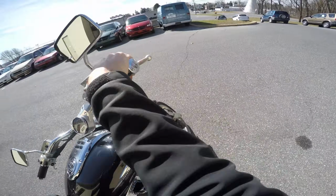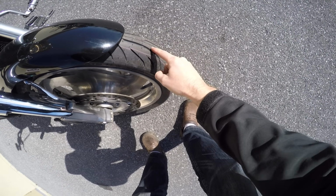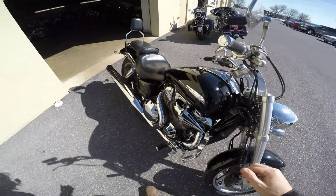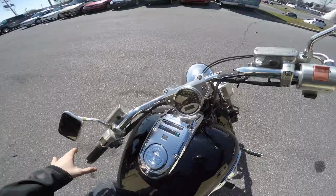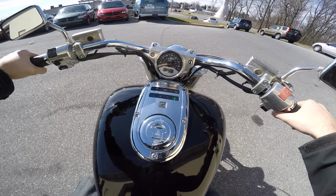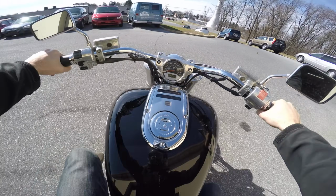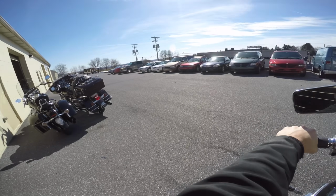And if you didn't notice, look at these tires. They're brand new. They still have the nipples on the front of them. I'm gonna wear them off right now. Guys, this bike has 22,000 miles on it. I like how that revs up. That feels big.